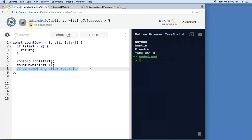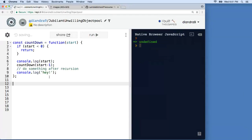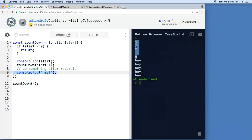So if we put a log here, and then let me call countdown on start. So this line runs 5 different times, because we go through this 5 times, we recurse 5 times, and then we pop back out, and this line will run 5 different times.